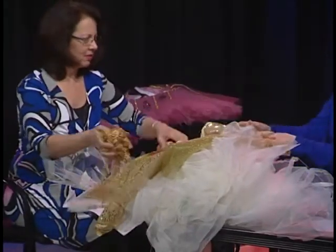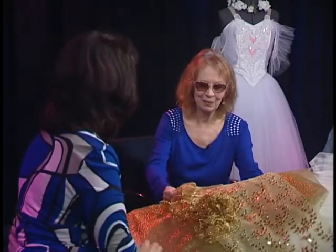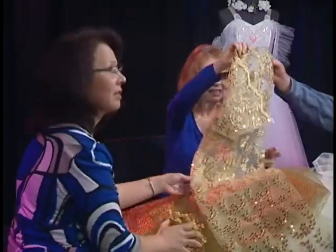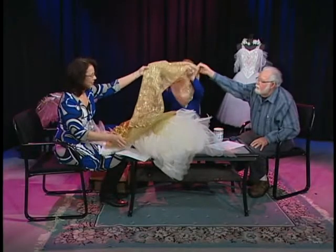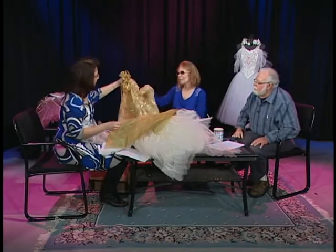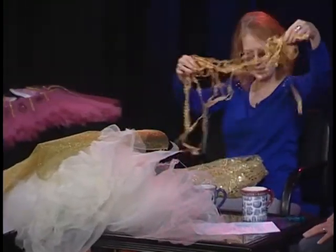Oh wow, how beautiful. Can you hold it up? Yes, beautiful. That is a part of the embellishment now. And this trim, probably all of that. You know, oh, I love all this bling bling.